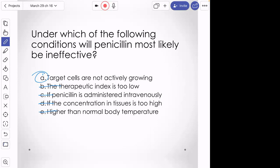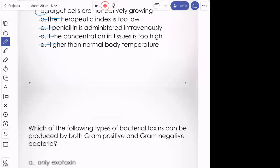Okay, it interferes with those transpeptidases that are sealing up those bonds in peptidoglycan, and if that's not able to do that, the cell wall just won't be intact, and the cell is more susceptible to bursting by turgor pressure. It was a long explanation, maybe longer than it needed to be.